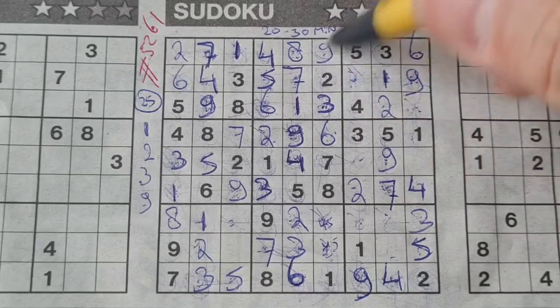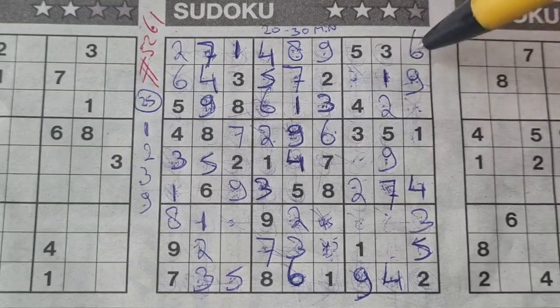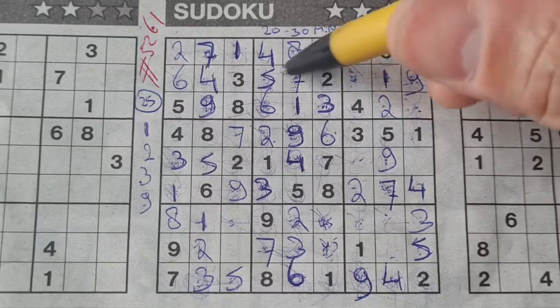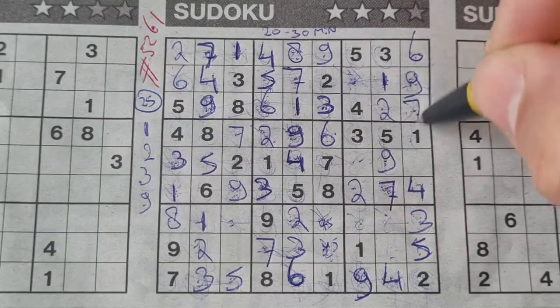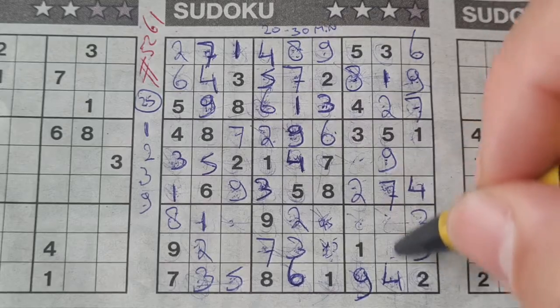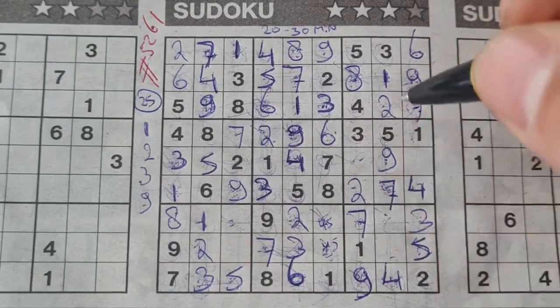Two missing numbers in this big square. I believe the same numbers. The 1, the 2, the 3, the 4, the 5, the 6, the 7 is missing and 8 is missing. We have a 7 in the second row. No 7 there. 7 should be here and 8 goes there. 7 in the last column, 7 in the column next, so in that column, the only place left for the 7 should be there.